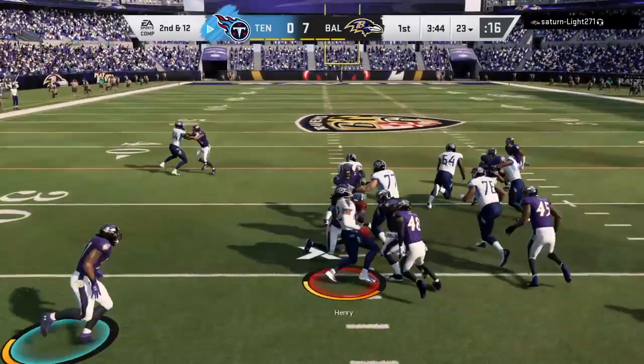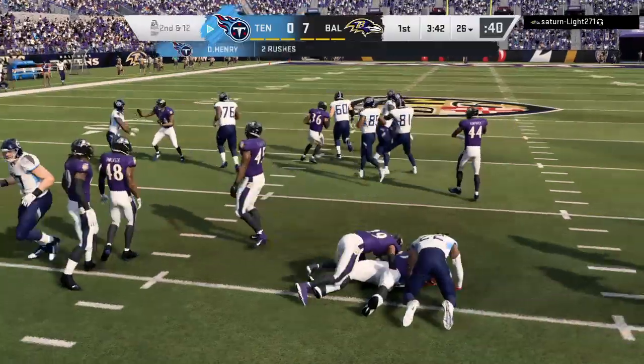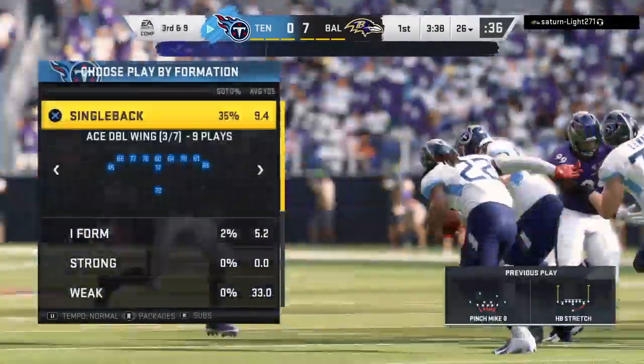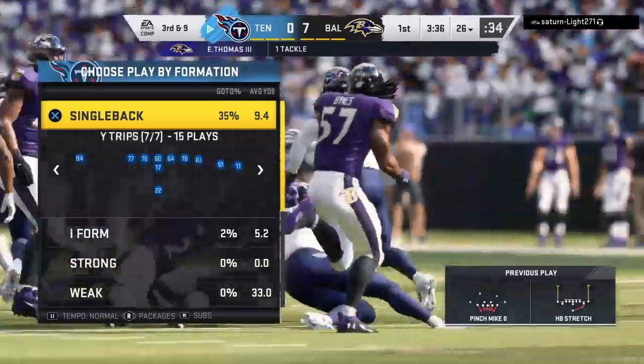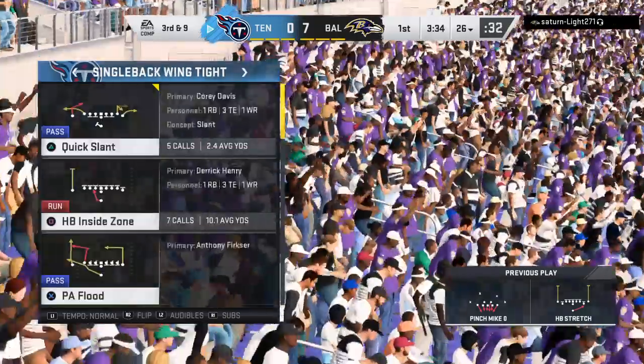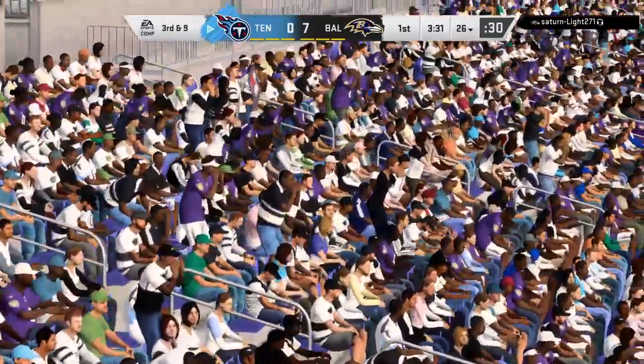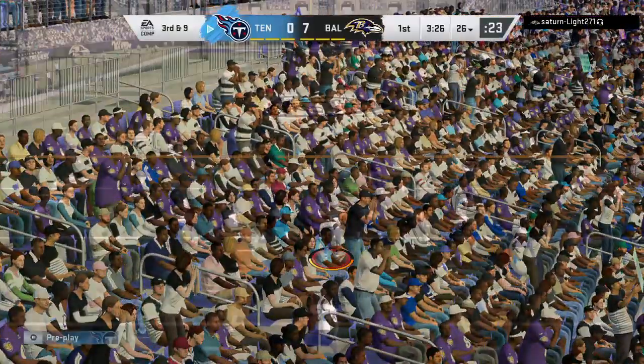Derrick Henry. After getting stuffed on first down, not much better there. 2-yard gain. Typically, we think it's the strong safeties that are better tacklers, especially closer to the line of scrimmage amidst traffic. But in this case, how about the free safety coming up and making the big-time play?